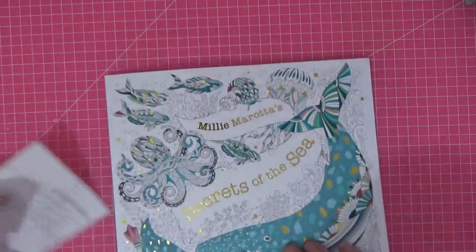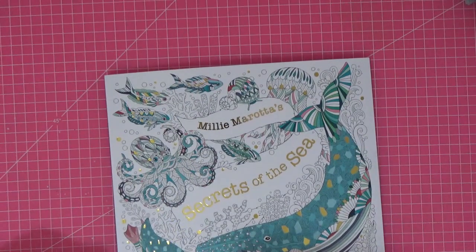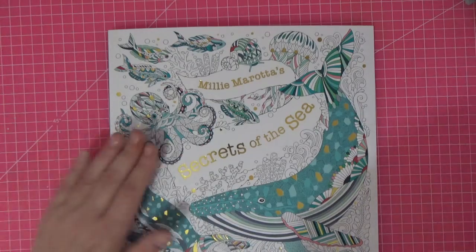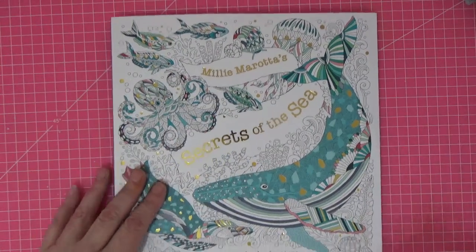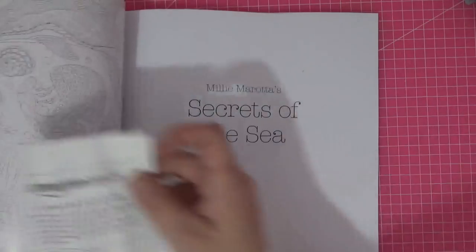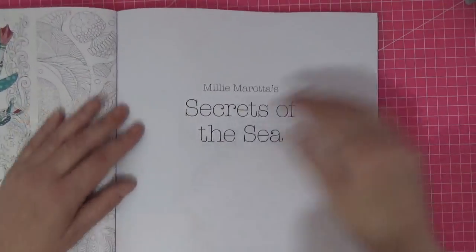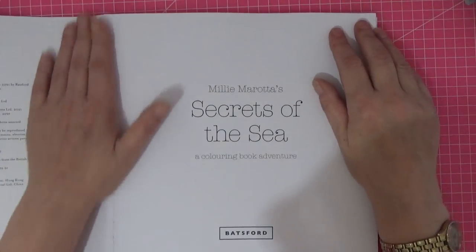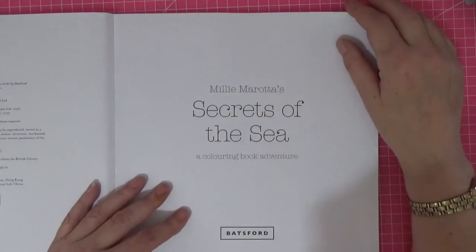And then Bonnie also sent me... Oop, there it is. I knew I'd lost the ticket. Bonnie also sent me... I need to unwrap it and put it in the book. Millie Marotta's new book, Secrets of the Sea. I'm just going to slot that back in. It's fallen out. Now this is Millie Marotta's new book. I'll just break the spine.